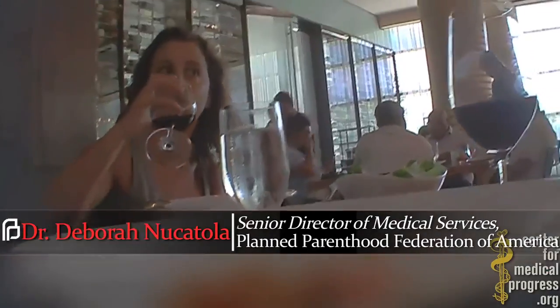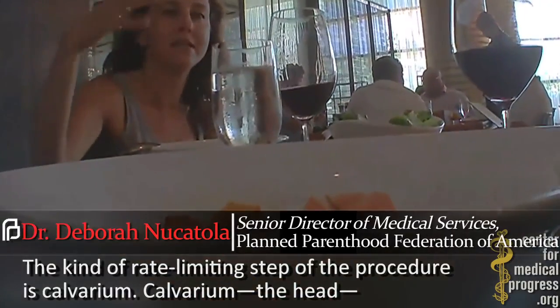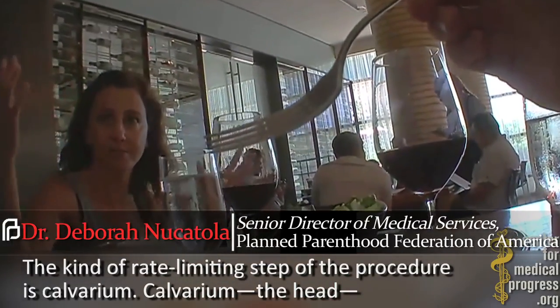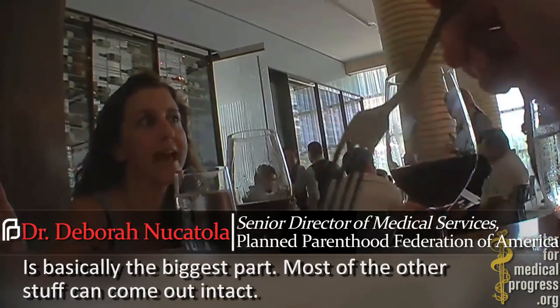Usually they want both hemispheres intact with the brainstem, which usually doesn't happen. They'll take like an 80% intact or 70% intact, but you have to contact them and see if that would be okay. The rate-limiting step of the procedure is the calvarium. The calvarium, the head, is basically the biggest part. Most of the other stuff can come out intact.